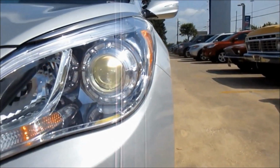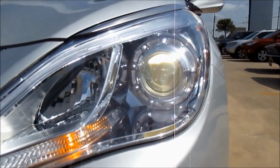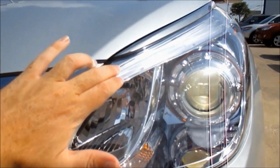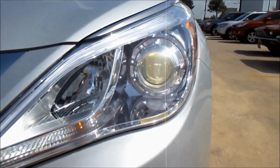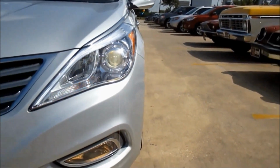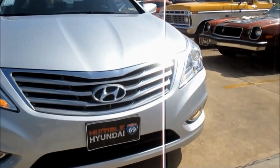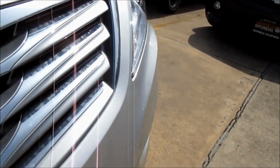For a start, we have these beautiful LED accented and chrome bezeled high-intensity discharge projector headlights. As you can see, the factory LED accents running around the main bulb, and these large 3 LED bars as LED daytime running lights running along the topmost portion of the light itself. You can see this dark satin silver and chrome finished front grille.